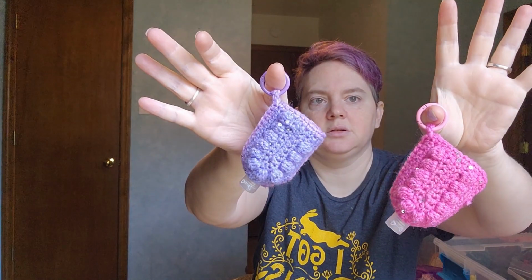I did make a few hand sanitizer holders. So this one looks like a mushroom. The lid comes off so you can replace your hand sanitizer, and I've got Purell hand sanitizer in each one of them. This one with the bow on it, you can clip it to a purse or a bag or whatever. And then I've got two like this, and the little clips. I got the little clips off of Temu, I think.